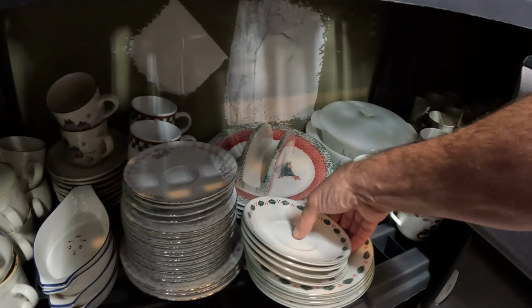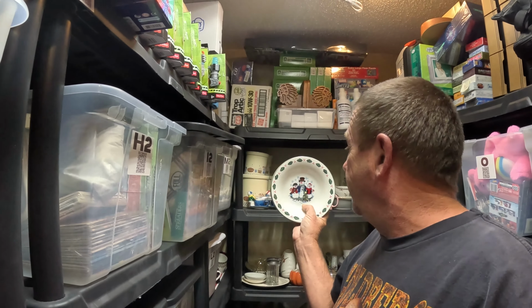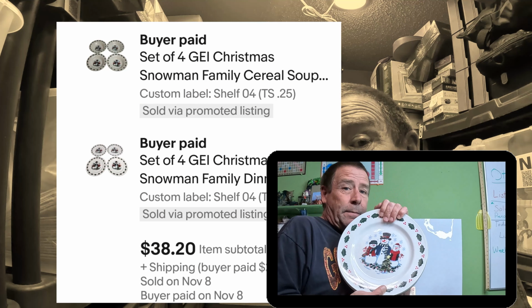Oops. Grab the saucers out of here. And here's the bowls. Again, into these for about 33 cents. Going over the Christmas plates. The plates.